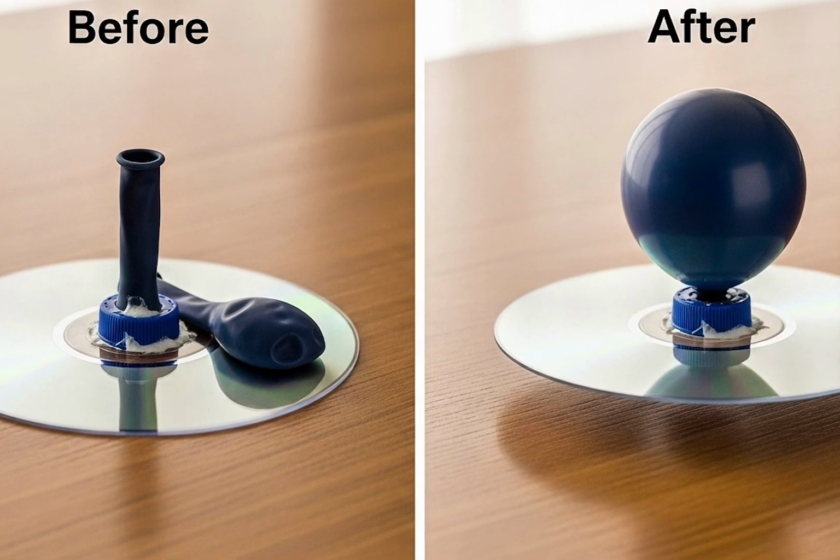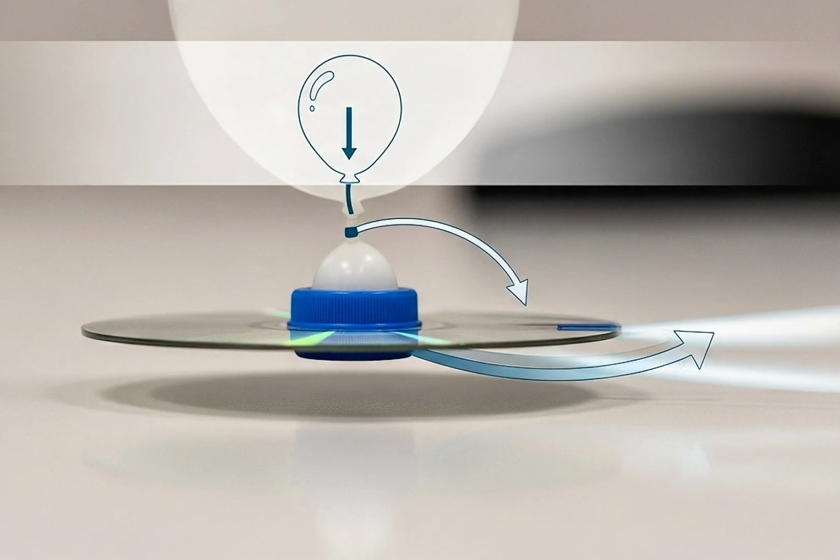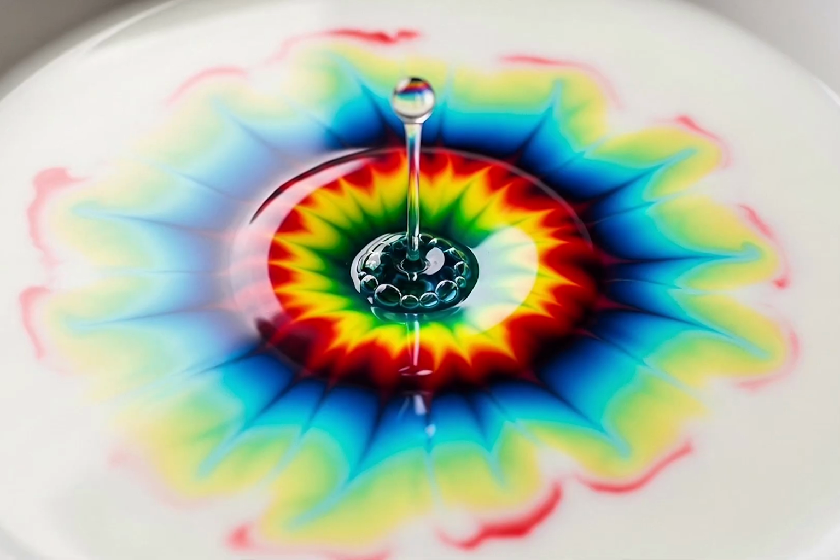Why it's great: a hands-on physics lesson about air pressure, motion, and friction. Boosts creativity and problem-solving skills. Encourages engineering and design thinking.